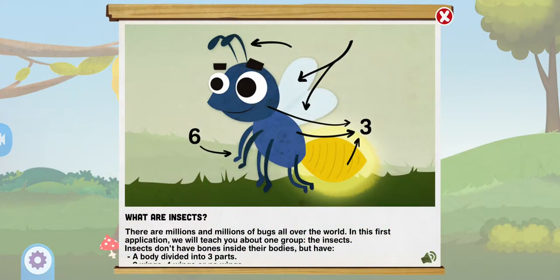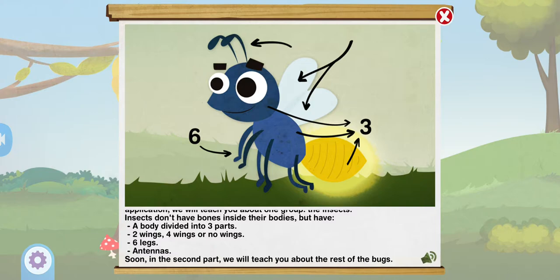There are millions and millions of bugs all over the world. In this first application, we'll teach you about one group, the insects. Insects don't have bones inside their bodies, but have a body divided into three parts, two wings, four wings or no wings, six legs, antennas. Soon in the second part, we'll teach you about the rest of the bugs.